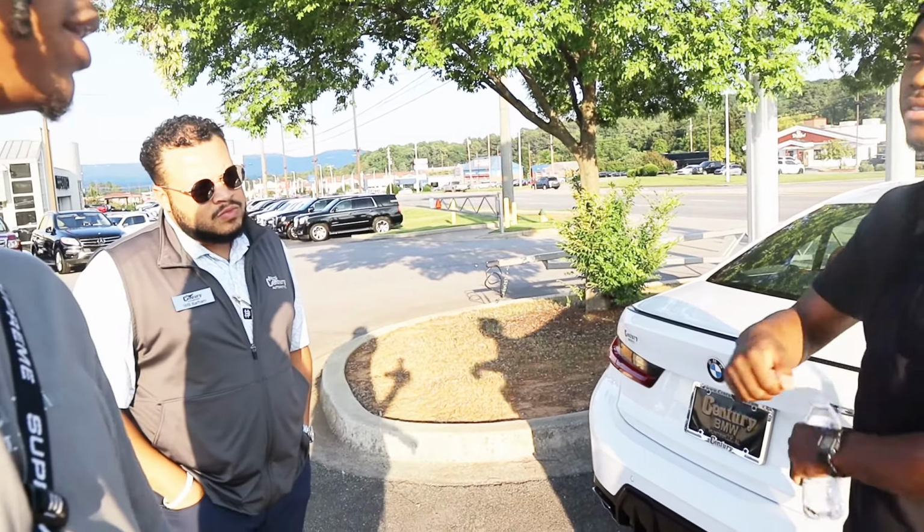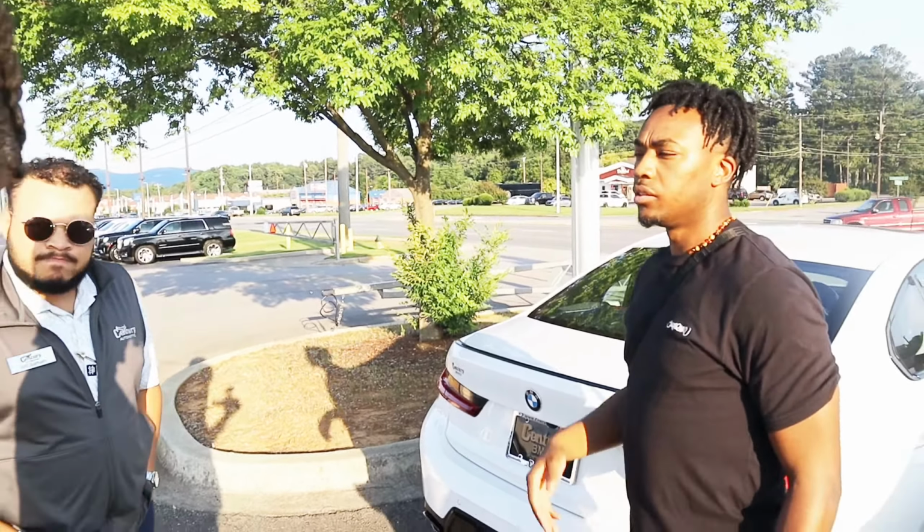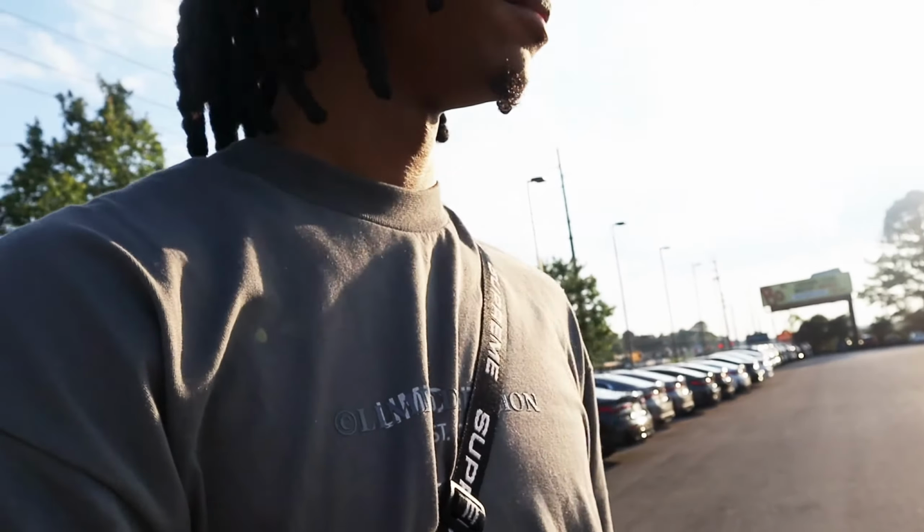So the M2 is more than an M3? No, they go up: M2, M3, M4, M5. So that's the new body of the 2 Series. So as an option, maybe it would be like an M240. It'd be the same engine in that car, so you're getting a smaller car with a bigger engine. What is this right here? That's the 230. That may be an M240, hang on.